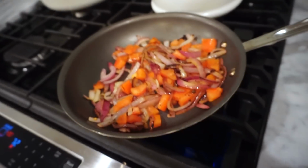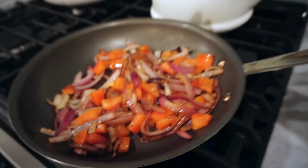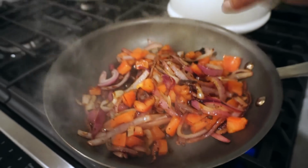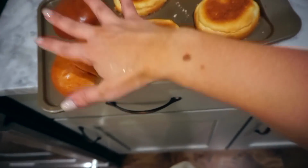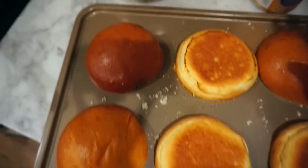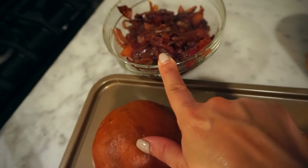I now added in the tomatoes and a little bit of salt and pepper. And then this goes in there as well. So now we have sliced the buns and put them face side down. You're gonna throw those in the oven for a little bit. Here is that awesome jam. So it's an onion and tomato jam.